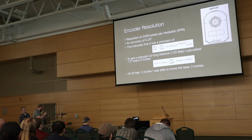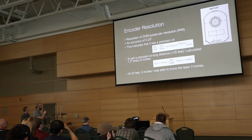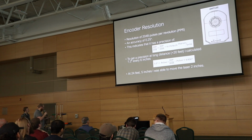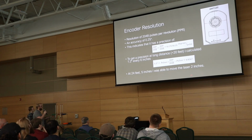So we determined we needed an encoder that could supply us with about 1.2 degrees every 6 inches at 20 feet. So we did some calculations on this current encoder, and it turned out to be just what we needed. This encoder has 2,048 pulses per revolution, and it can count down to 0.175 degrees. This you can see there. We did a test on the encoder and verified that at 24 feet or 5 inches, it rotated the laser 2 inches.